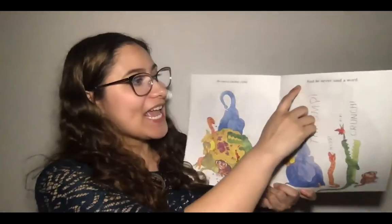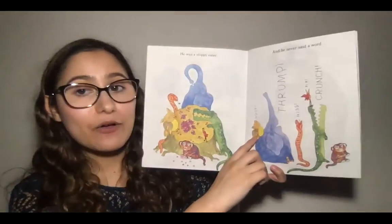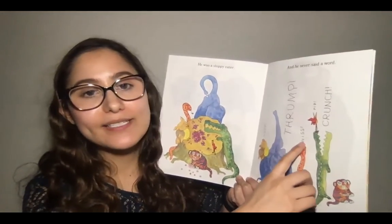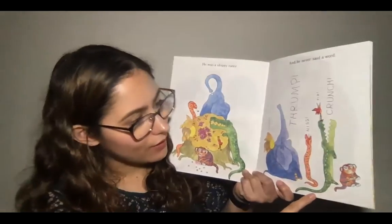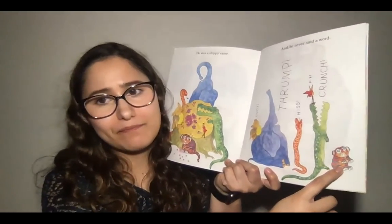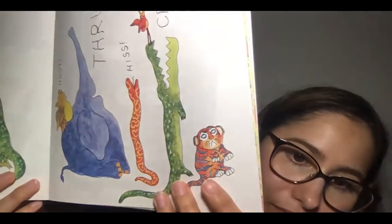Next page. And he never said a word. I see his owl friend saying, hoot. His elephant saying, chirp. The snake friend saying, hiss. The bird saying, peep. The alligator saying, crunch. But Leo does not say anything. Look at Leo's face. How does he look? Maybe a little sad or a little bit mad.